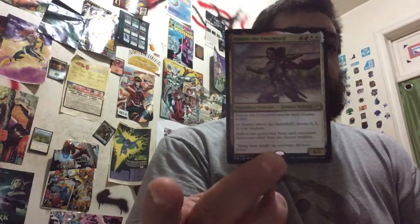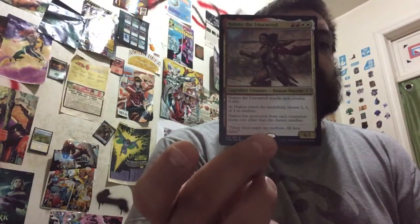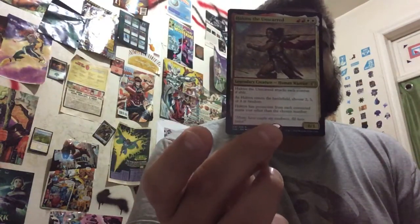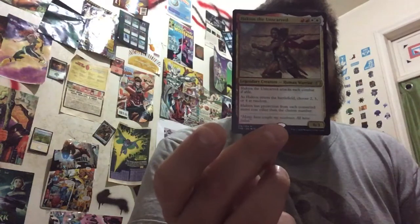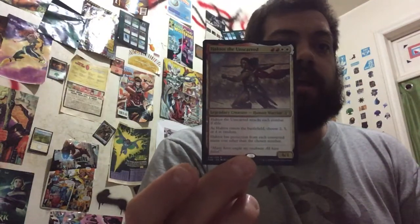This card is very interesting because when it enters, you choose the number 2, 3, or 4 at random, and then it has protection from each converted mana cost other than the chosen number. So this card is basically Achilles. It's meant to represent Achilles from mythology. Achilles' only weakness was his heel, and this card is only weak to one random converted mana cost. It's very interesting. It's double red, double white. I have not seen this played too much as a commander, but if you're interested in seeing a deck tech video with any of the legendary creatures that I showed today, including this one, let me know in the comments, and I'll build a deck, maybe with some of these bulk rares.